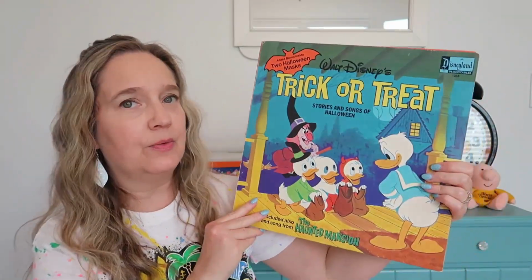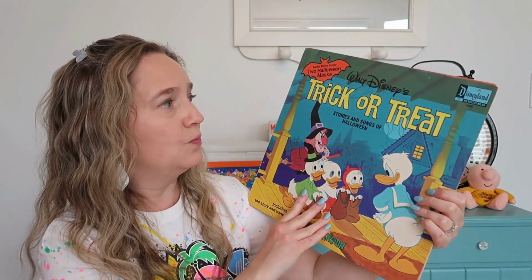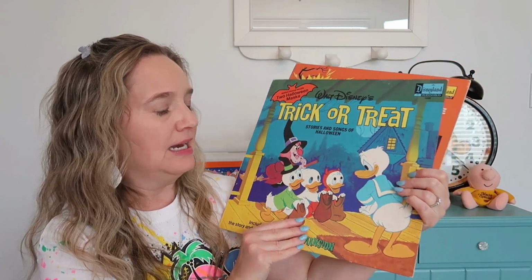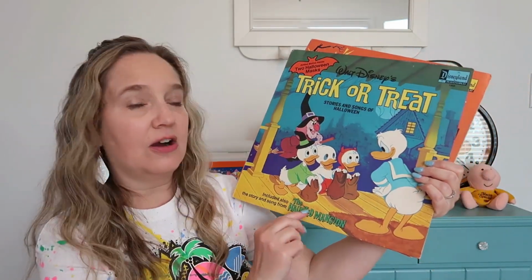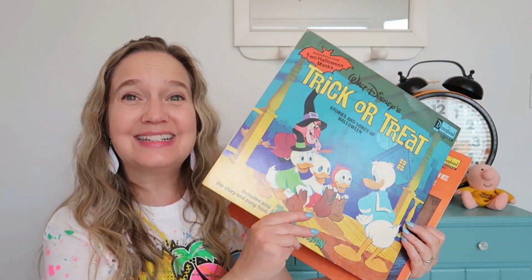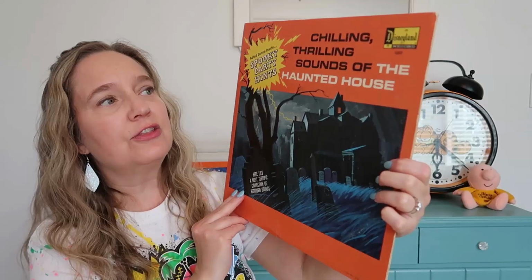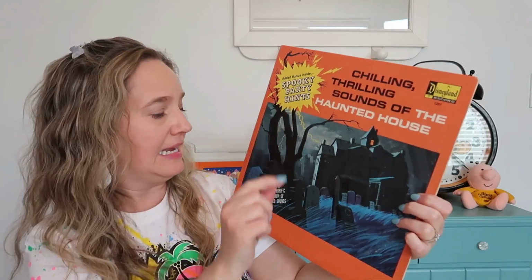And then I also got a couple of Disney ones, Halloween theme. I love Halloween. So even though right now it's springtime, you know, we'll enjoy this at Halloween. We've got Walt Disney's Trick or Treat Stories and Songs of Halloween. And it has, y'all, the original soundtrack and story and song from the Haunted Mansion ride at Disney. That is so cool. And then this one is Disneyland's Chilling, Thrilling Sounds of the Haunted House. Ooh, with spooky party hints.